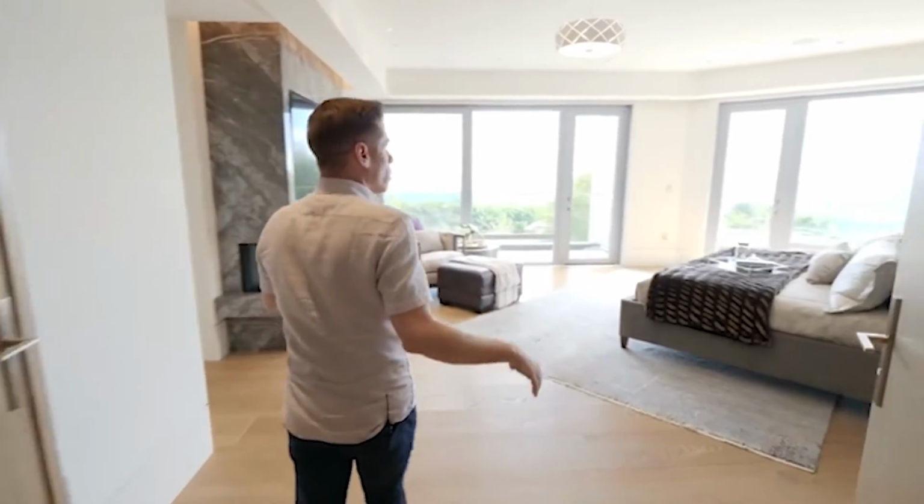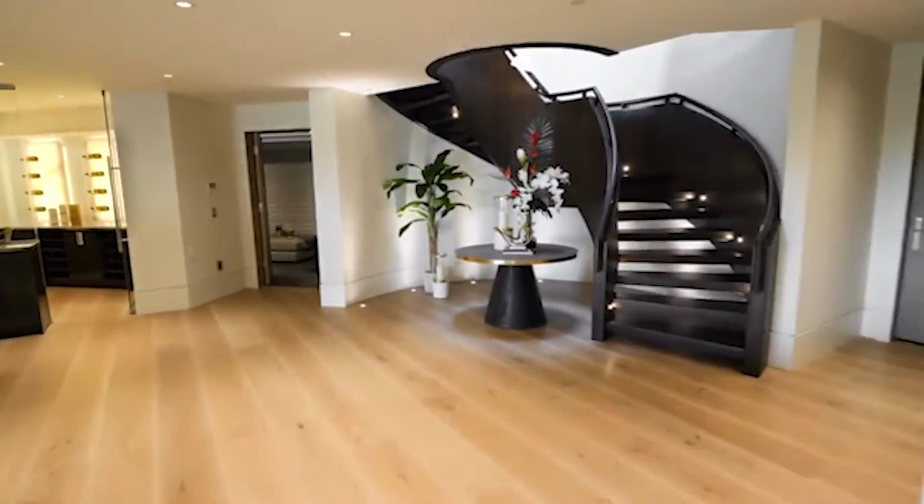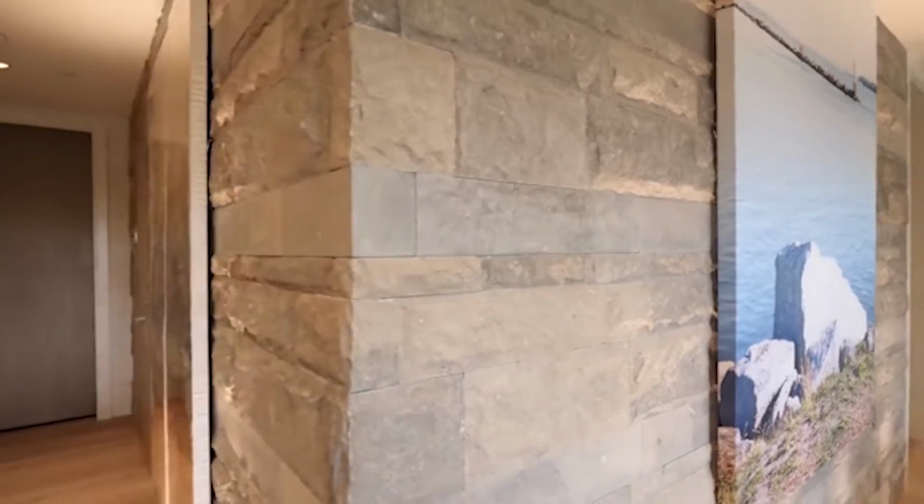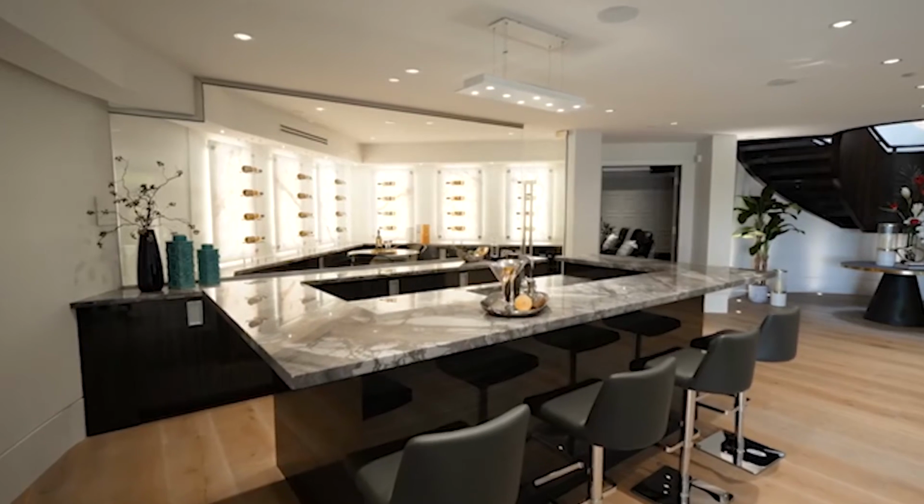Kim and Kanye got married in the year 2014. Before Northwest was born in June 2013, they purchased a family-sized mansion within the guard-gated community of Bel Air Crest for a cool $9 million according to the listing.